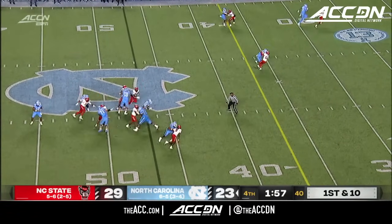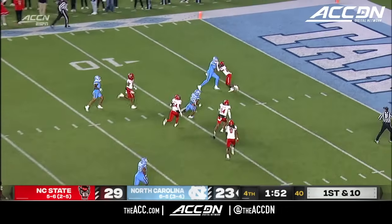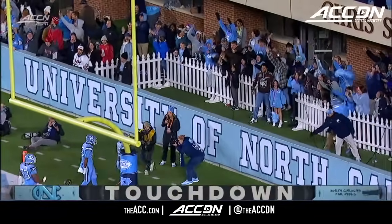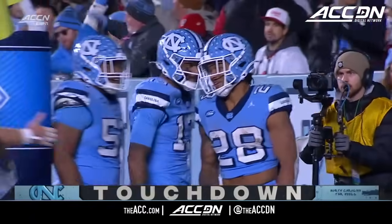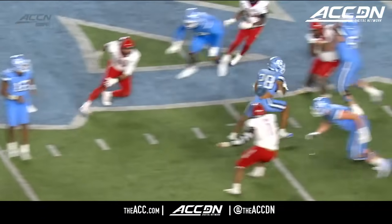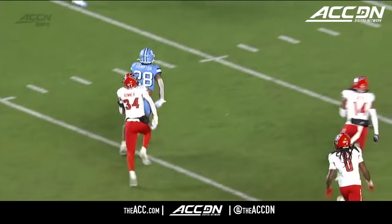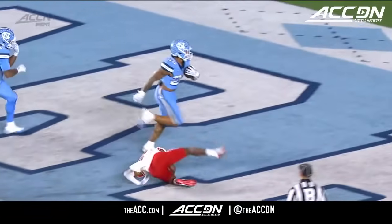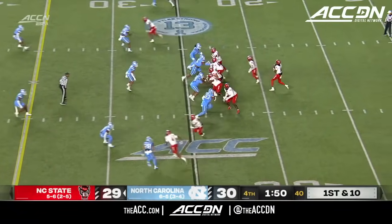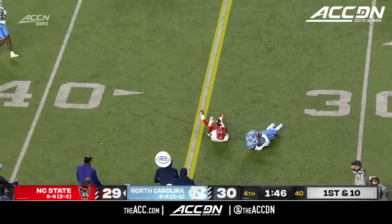Criswell to throw. Shovel pass to Hampton. Wide open. 30, 20, 10. Touchdown, Tar Heels. State knows there is one player that you need to stop in Carolina Blue, number 28. Well, first half you did a good job. Second half, Omarion Hampton, after last year's game, said UNC hadn't beat them in over 1,900 days.